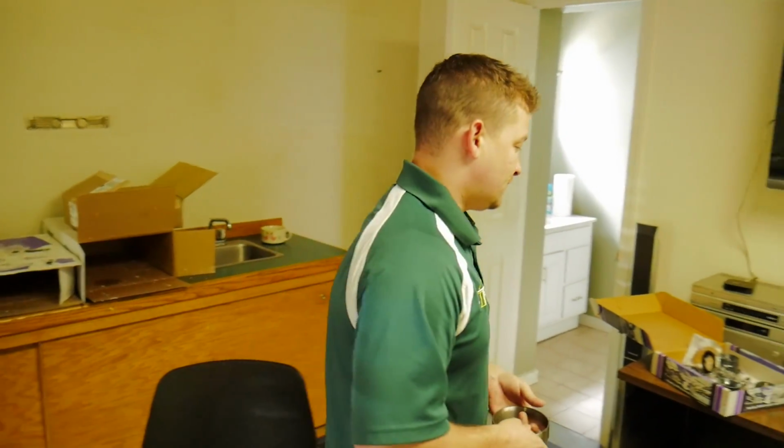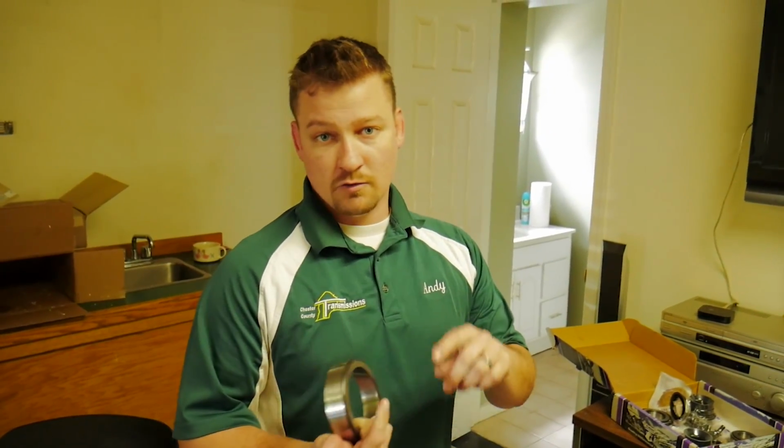I just want to have everything on hand that we may possibly need, because we're surely going to run into something else. But that's a good thing for you guys to keep in mind too. If you decided to roll the dice and do this yourself, mistakes are going to happen, wrong parts are going to happen, and setup bearings are a big deal.